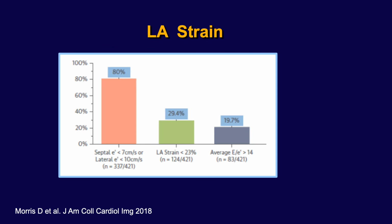Left atrial strain, and in fact left atrial function in general, is a fascinating area. As our echo capability improves over time, where strain imaging is becoming easier, it will be highly valuable in a number of areas of investigation. This study, for instance, really highlights how LA strain is more sensitive to the detection of left atrial remodeling. All 421 patients in this study had normal left atrial volume, yet 29.4% had abnormal strain, which really speaks to it being probably a more sensitive marker for left atrial remodeling than left atrial size itself.